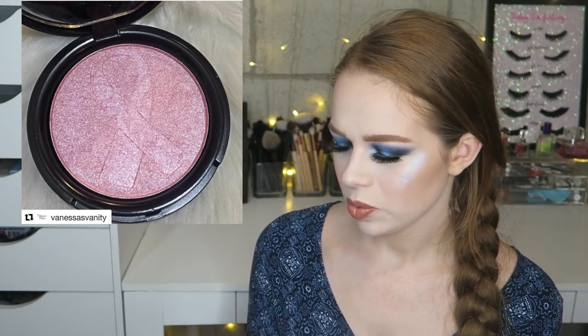Oh, I also really, really wanted to mention this. Vanessa's Vanity has a special edition highlighter, and it is called Think Pink. You guys can see it on screen. It is a really light, pretty pink shade, and it has the breast cancer ribbon in it, and they said that they do it once a year around this time, and that a portion of the proceeds are donated to the American Cancer Society. So they also said that it's super shiny and not glittery, and it's only available in a large pan size with or without compact.